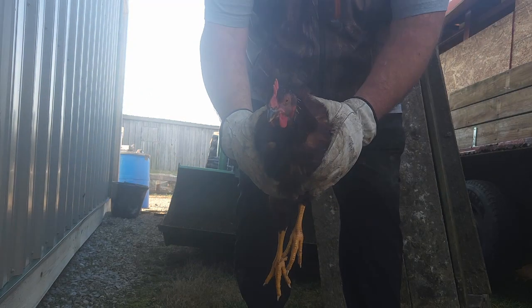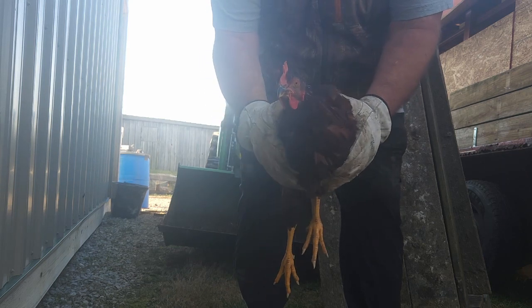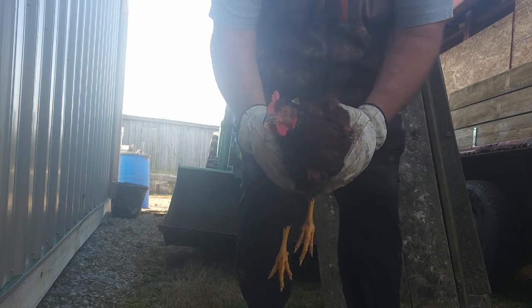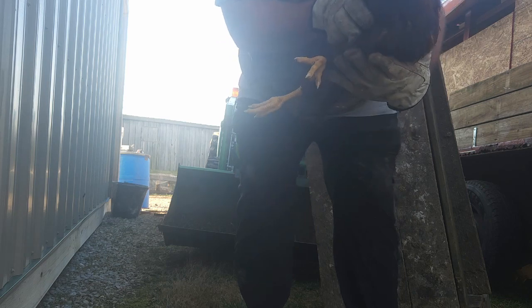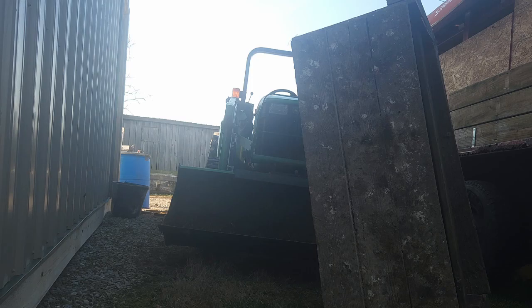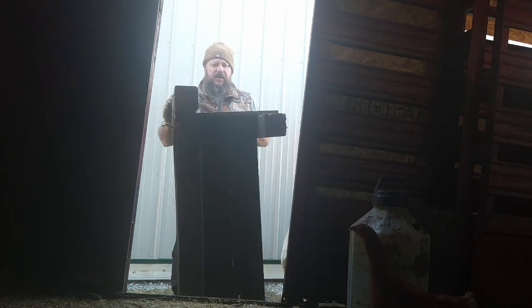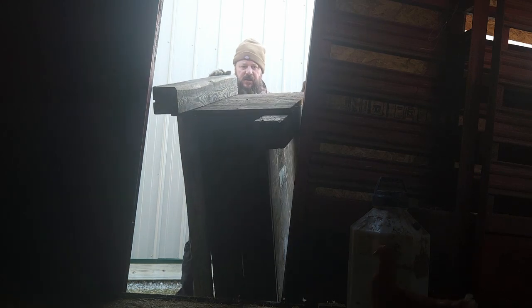We bought all the hens, but here's the one rooster that came with them. He just pecked me, so you can't be aggressive. Mandy's got a rule against any roosters that are aggressive. They gotta go.